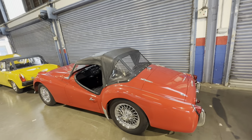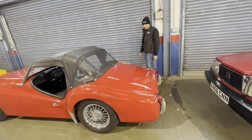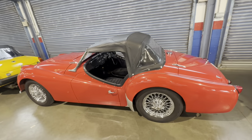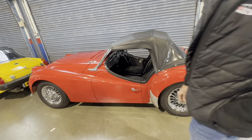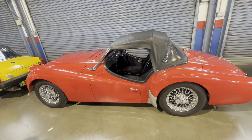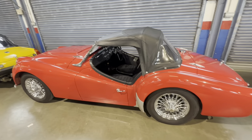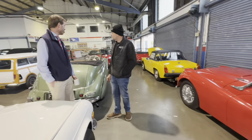How you doing? Hello, James. You're all right? Yeah, good, thank you. What's that, Chris? TR3, is it, James? TR3A. Yeah, clean. Originally an American car, but the guy that's owned it since 1990, it came from Texas in 1990. And he obviously converted it to right-hand drive. It didn't go on the road over here until 2008, so it had quite a long restoration. It is nice, yeah. Very, very nice. Got quite a good mix here. Loads of really nice stuff here.